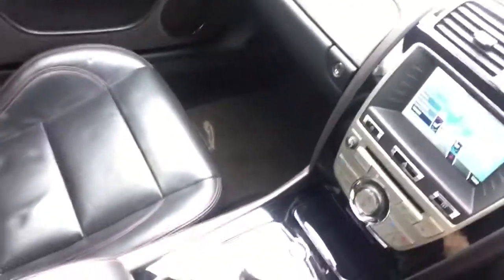Look. Bowers and Wilkins sound system, heated steering wheel, air conditioned seats, and it's a monster to drive. So what more could you want? It's even got back seats. Well, kind of. Not loads of leg room in there, but I don't know, you can still fit someone in there. Passenger could put their seat forward. That passenger seat's got loads of leg room there. That seat could go loads forward, and you'd fit yourself another passenger in the back.